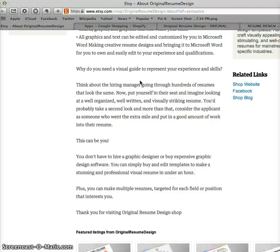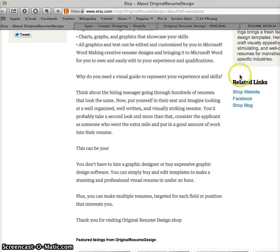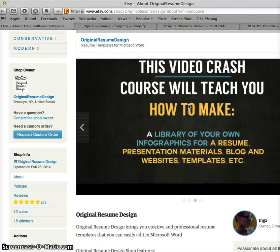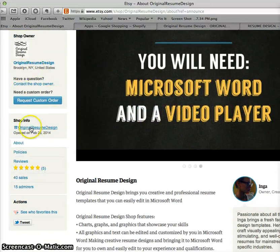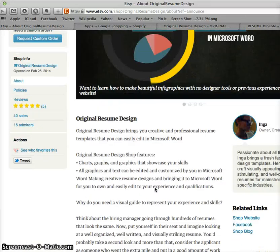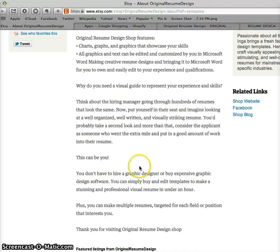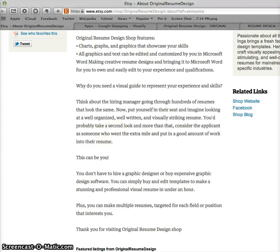And this will really help Etsy store owners to spread the word about their shop, because you have this related links section and it's ambiguous. This section right here with shop, website, Facebook, and blog should really go right on top here, or even here, where people can really see it, and store owners can really use this to their advantage. So I think this is one of the biggest drawbacks of an Etsy store.